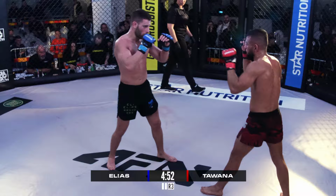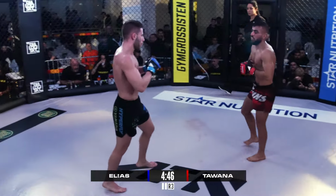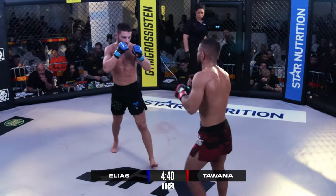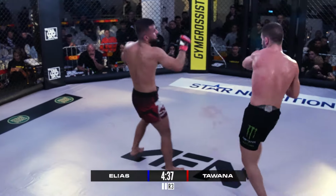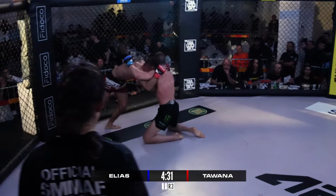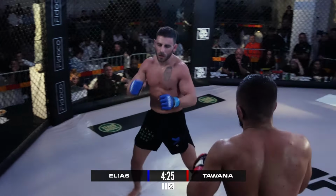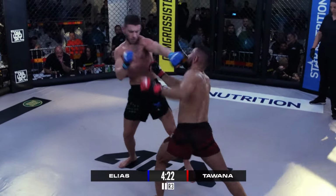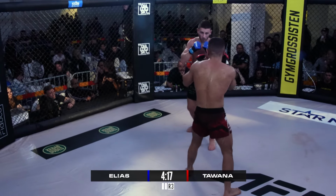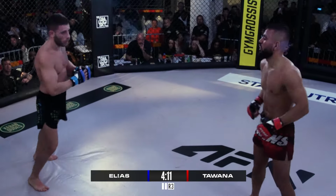Starts out with a bang. He's dangerous every time they're on their feet. Very fast hands. Fast hands, explosive, very, very aggressive. Tries to go for the takedown, but he lacked a bit of drive in that one. Slips again.